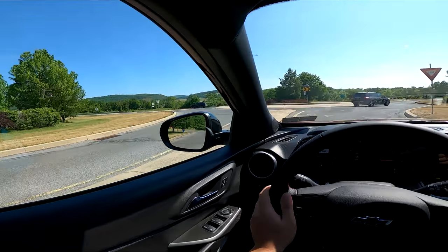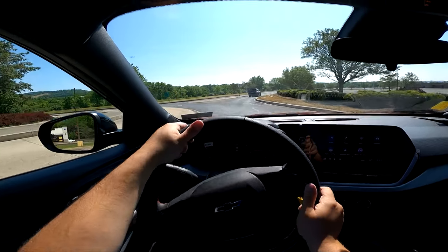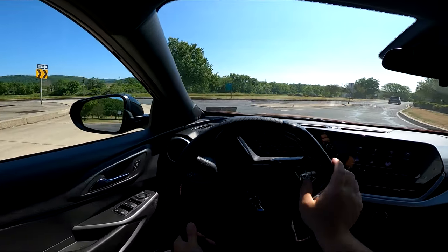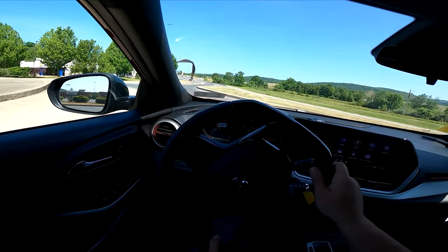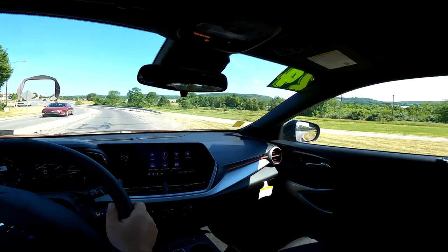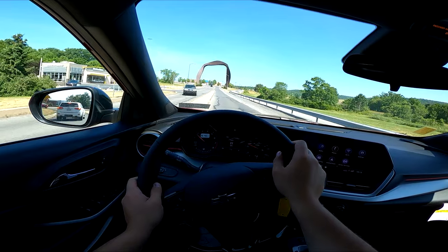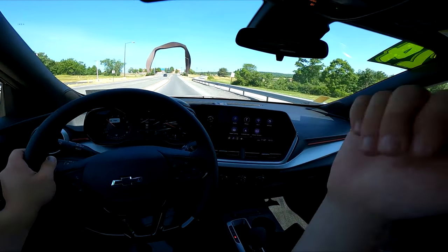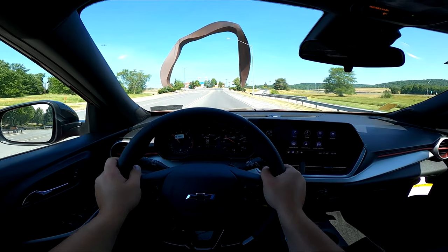Just sitting in the car, in comparison to a Trailblazer, I definitely feel like this sits lower. It's definitely lower to the ground, lower center of gravity. Like I said, I think they squished the top and stretched it. That's kind of what it feels like so far. I want to say the legroom in the back is marginally better than the Trailblazer even. But that's what they want.